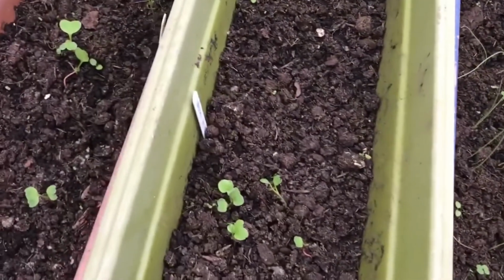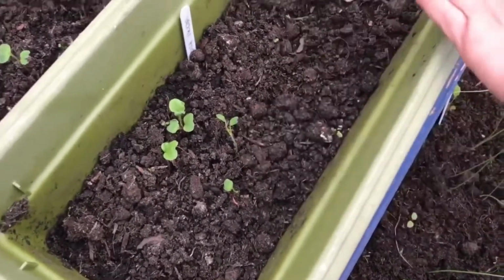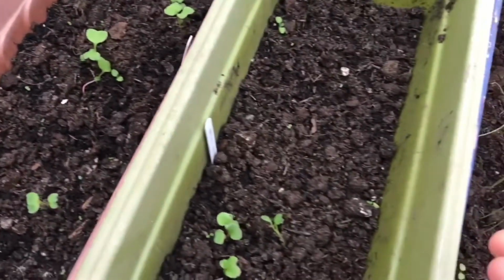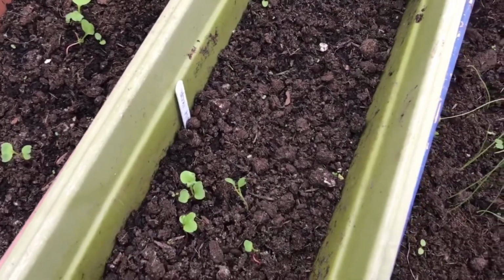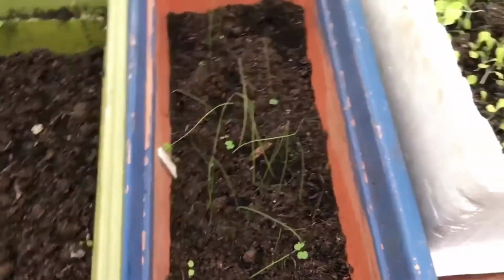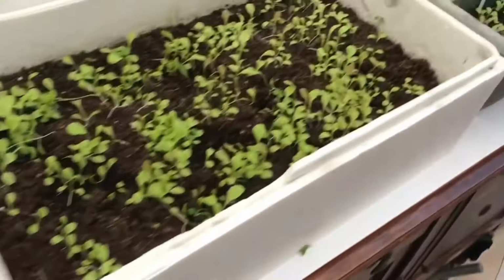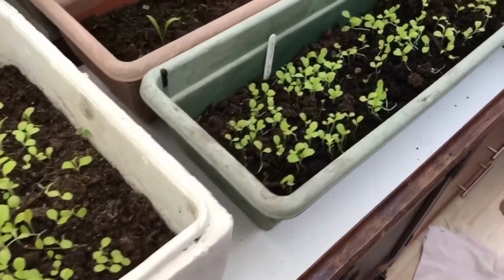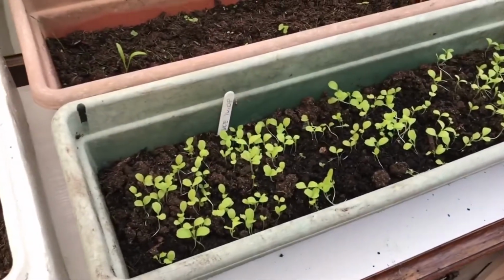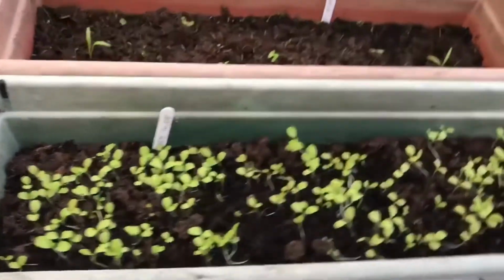Radish is the other failure. I can see only 1, 2, 3 here and there. And the other one as well, so I don't know if the soil is not good for them, or the seeds, or I don't know. As you can see, I keep them indoors. We've got this conservatory, so we keep them indoors. The reason is because of the slugs and other things, and the weather is not so good either. So as you can see, this is the outcome.